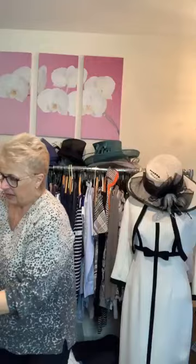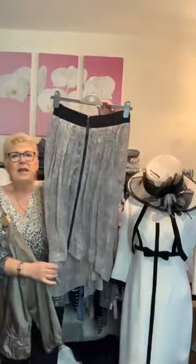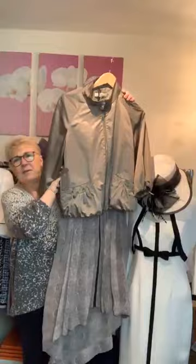Now, this was at the fashion show. Somebody wanted to see this, worn by the lovely Erin. It's a lovely animal print skirt, which we teamed up with this Prada jacket. And it looked stunning with some grey boots that she had on. In fact, did she wear grey boots? I think she wore grey or black, I can't remember.